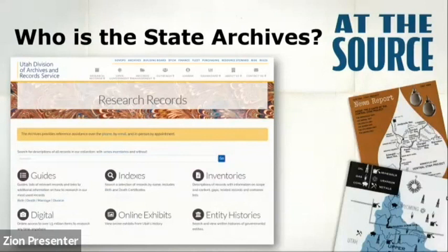As the State Archives, we only hold government-created records of permanent historical value. Examples include governor's correspondence, city council minutes, vital records like birth and death certificates, cemetery interment registers, naturalization records, and more. We typically don't have personal collections like manuscripts, family scrapbooks, and newspapers.